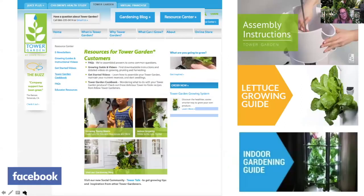Just makes it great. But oh yeah, I also want to say you can also join our Tower Garden community. We have resources there, video instructions of how to do the harvest, how to plant, how to set it up, how to do indoor, how to do outdoor, how to handle challenges. We provide lots of resources for you on Facebook and on our website.